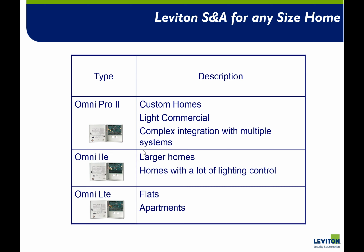If you're in doubt, always quote a Pro, because you never know what sort of requirements your customer's going to have or want to add for expandability. But if it's a very cost sensitive project and it's 30 properties or apartments in an MDU development, then obviously that's where the LTE comes in for giving you a really low cost platform. So that's the 3 controllers that are available to you, and as I say, they vary in terms of quantities, basically in terms of things you can connect to them on the overall project.